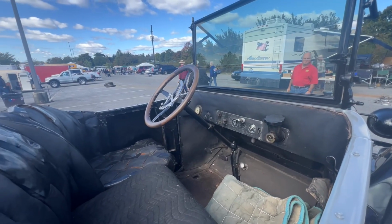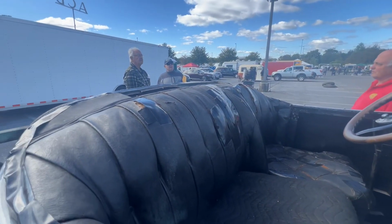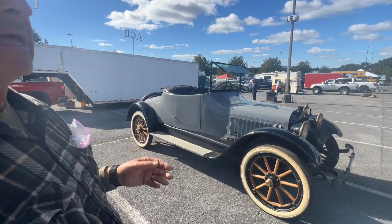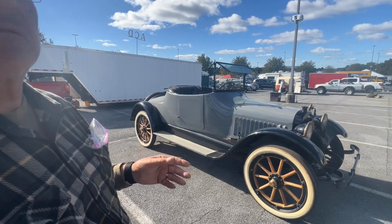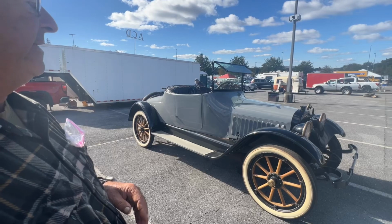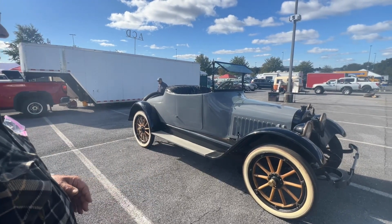Purchased over the phone on an auction in the Midwest by a guy in Oregon, and this came out of his estate. When he died, he had 4 or 5 Chalmers in his collection, and they've been dispersed. So it's an interesting car.